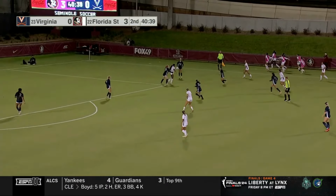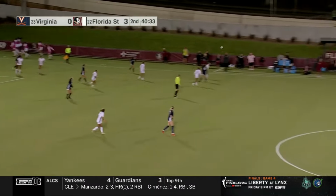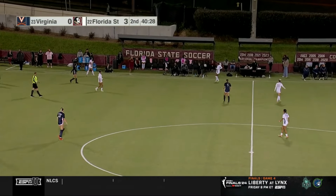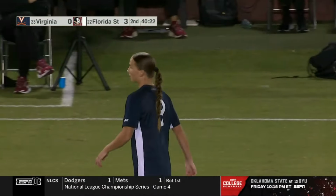Still need to pick up some more wins though as they continue down the stretch, and just a couple of games remaining. Can't believe we're almost done with the college soccer season, but just 2 remaining after tonight. Virginia will host Clemson and then go on the road to Virginia Tech. Halloween night will be there for that one. You can see it on ACC Network on October 31st.